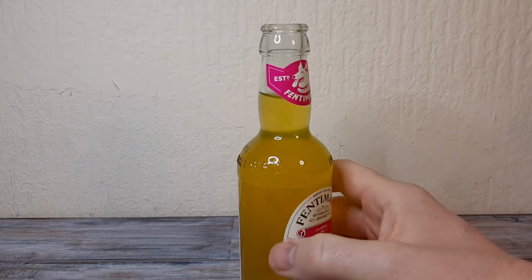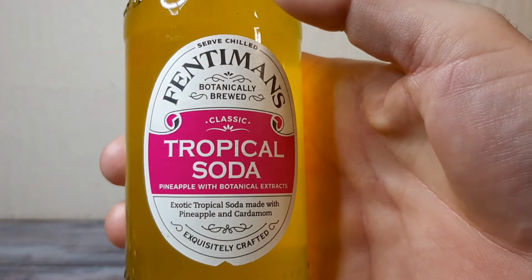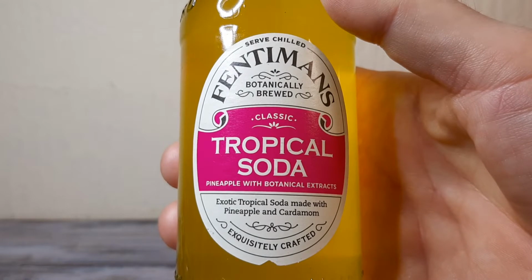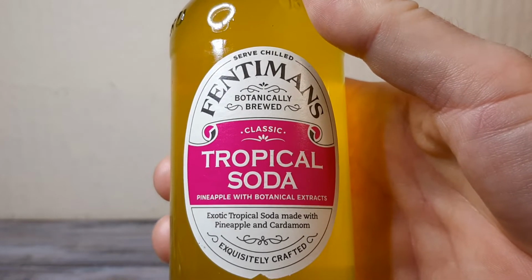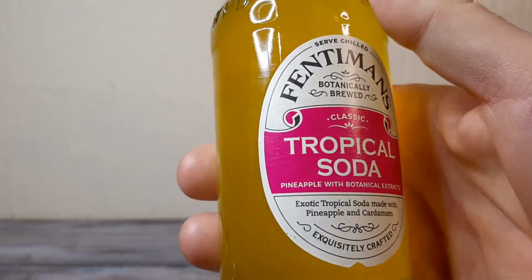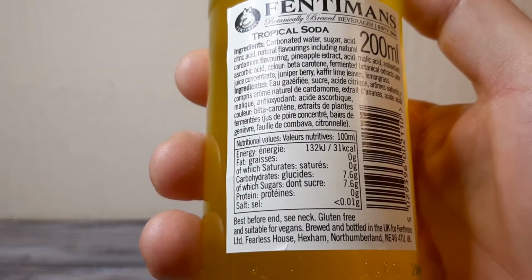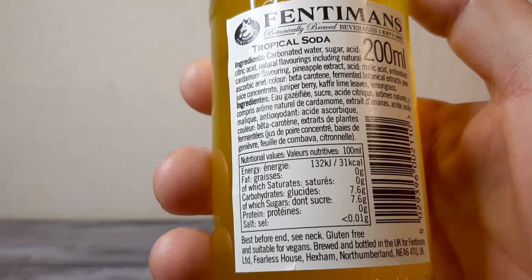They've got old-fashioned names like Curiosity Cola and Dandelion and Burdock. This one, as you can see, is tropical. But there you go, botanically brewed. Exotic tropical soda made with pineapple and cardamom. So there we go. Exquisitely crafted. This company's been going for a long time now. If you want to find out all the information there, then please do so. I'm just going to tip this to your good health.